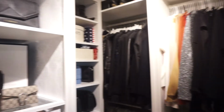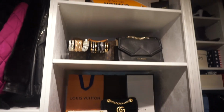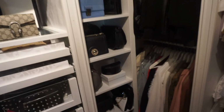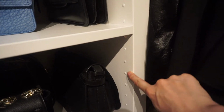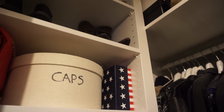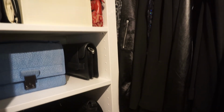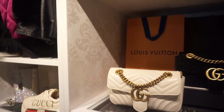And also in the closet as well, I finished decorating all the shelves up here. And this is kind of my luxury designer space in the closet, but I also have some more purses over here. And I actually really loved these ones that I bought at IKEA to cover up the holes. As you can see up there, you can see very clearly the holes, but once you have the white in, it's barely visible.